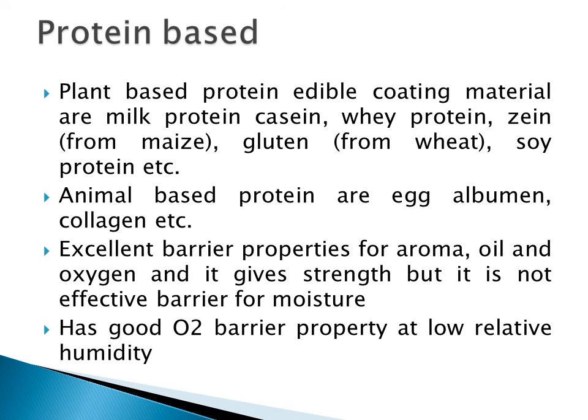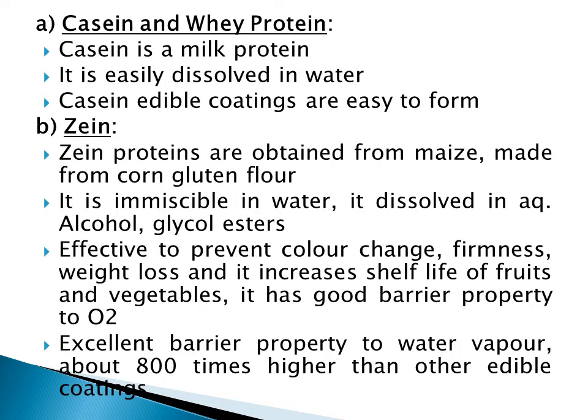Protein-based. Plant-based protein edible coating materials are milk protein, casein, wheat protein, zein from maize, gluten from wheat, soy protein, etc. Animal-based proteins are egg albumin, collagen, etc. They have excellent barrier properties for aroma, oil, and oxygen, and they give strength, but are not an effective barrier for moisture. They also have a good oxygen barrier property at low relative humidity.